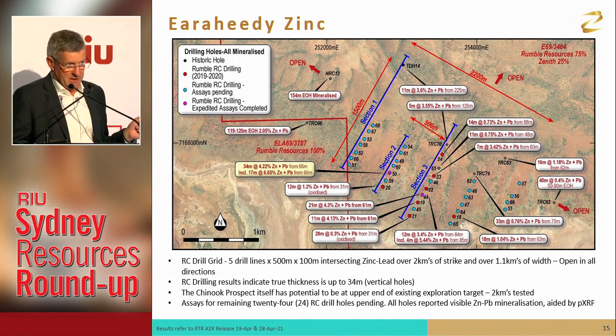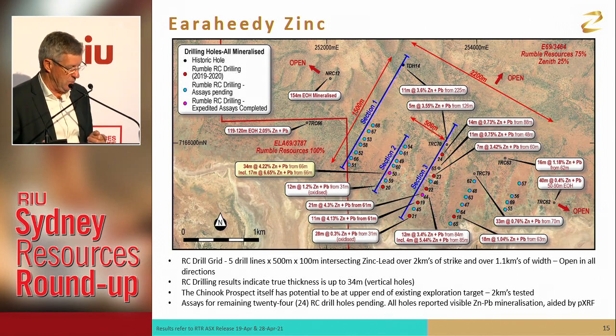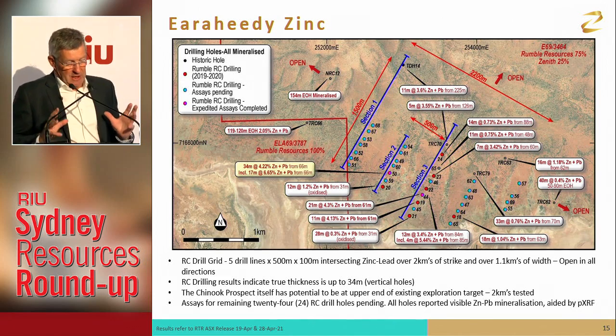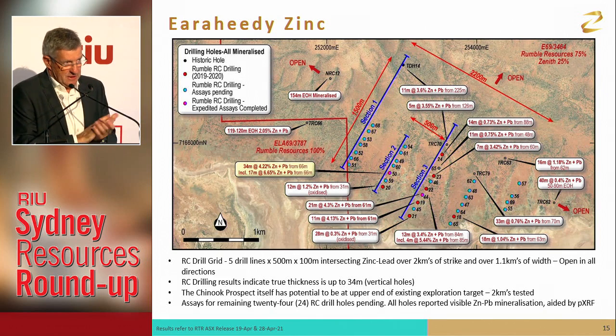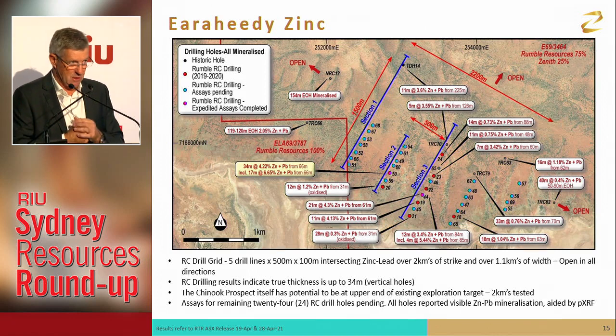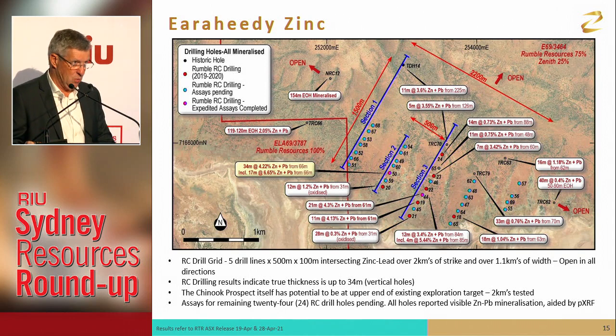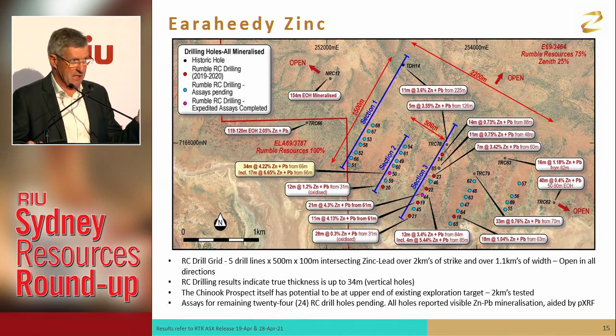The guys have defined a zone that's at least 1,500 metres wide and 2,200 metres in length. It's open in both directions with material intersections such as 34 metres at 4.2 percent zinc. The Rumble guys have suggested this project had an exploration target of between 40 and 100 million tonnes. They're quite comfortable to suggest that the target is now well in the upper range of that size. So we're looking at a big scale project here.